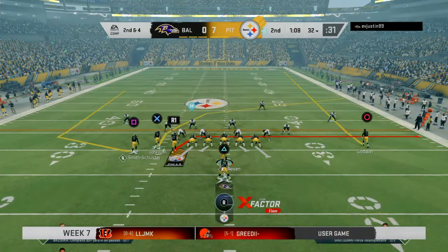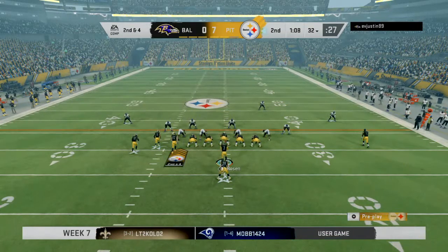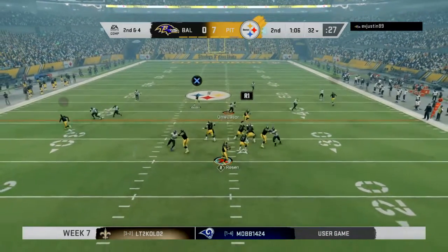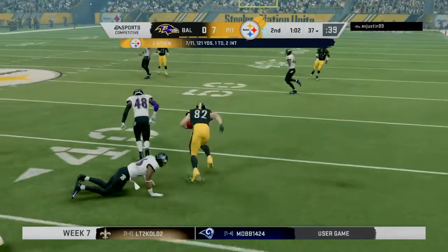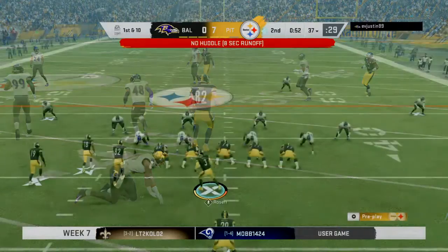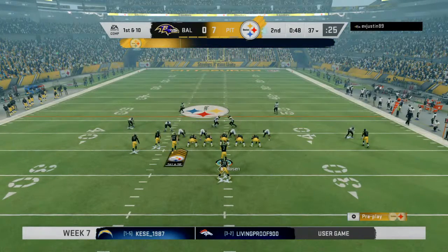Mike 48, Mike 48. Here we go, D. Here I come, here I come. Here's Rosen to throw. And the grab by Croft. And he'll be brought down right around the 37. A gain of 5, good enough for the first down.